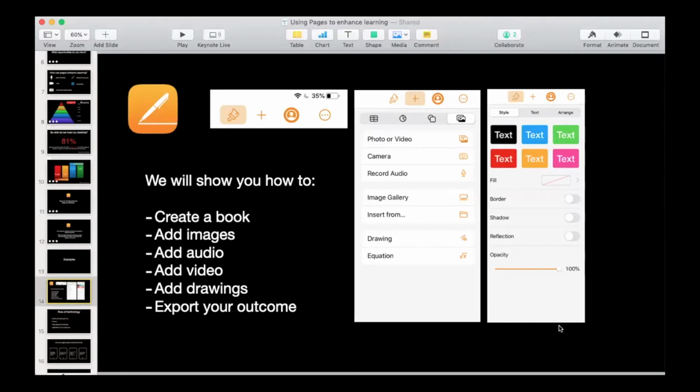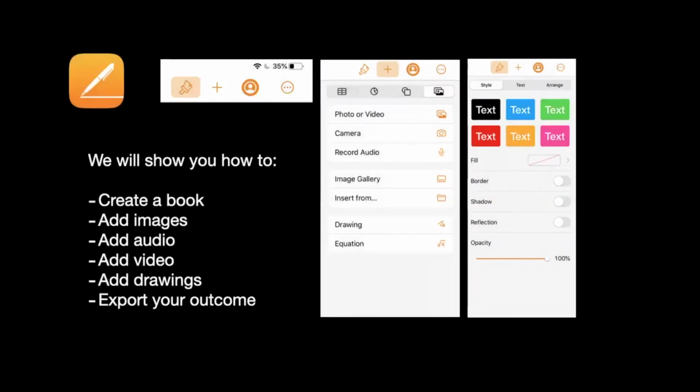we're going to have a quick look now at using Pages to create our own book. So this is going to be a bit more of an interactive part. So if you have got a device, or if you're able to do it on the device that you're on at the moment, you can follow along with me step by step on how to do some of the basic things within Pages. So first of all, let's look at the shapes and icons at the top.